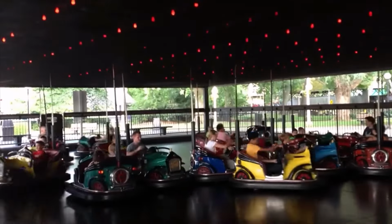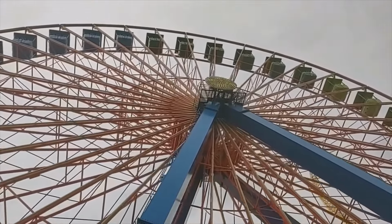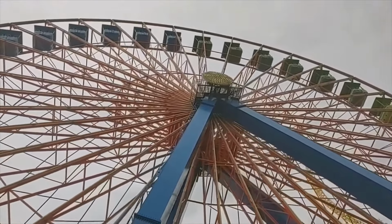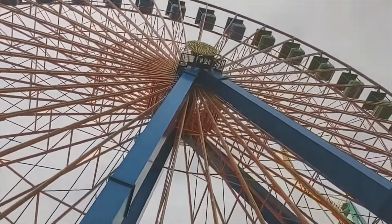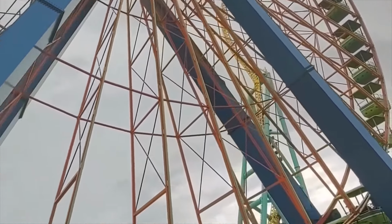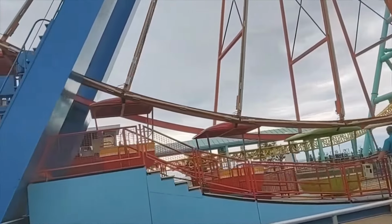Number 31 is the Giant Wheel. Ferris wheels I find fun for the view, mainly just admiring how high up you are, but certainly not a whole lot else to the experience. I definitely enjoy Giant Wheel. Being along the beach is excellent, and getting such a great view of the park certainly earns a higher ranking than it could have, but besides that, it is just a Ferris wheel. Not a whole lot else.